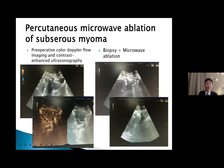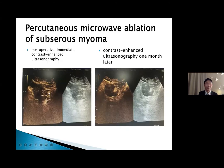But if the myoma is large, sometimes it's not so difficult to puncture. So back to this patient, we also make a biopsy and then ablation. After ablation, we can see that the myoma had not been enhanced again. The same 1 month later, it indicates that the myoma is ablated completely.